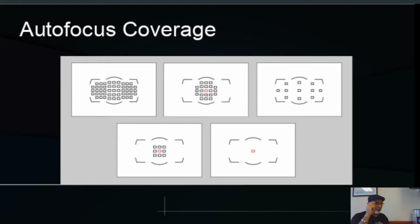As long as I'm half pressing the shutter release, or whatever button I have assigned to do autofocus, because you can assign some of the rear buttons to do that and divorce it from the shutter release, the camera will continue to track the subject. Which subject? That depends on the camera brand you're using and how much money you paid for it, because the more you pay, the better the focus tracking you get.